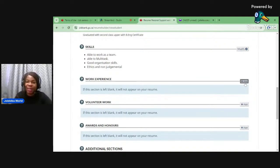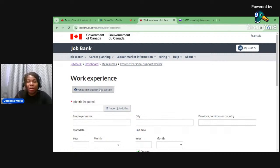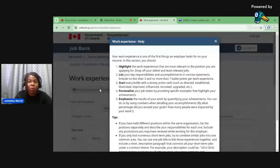If you say you are a personal support worker, what is your work experience? So let's check what you should include in this section. Work experience of a personal support worker. The work experiences that are most relevant to the position you are applying for. If you have worked in a bank before, as long as it's not related to the job you are looking for, don't put it. Select the jobs you have done that are closely related to personal support work.